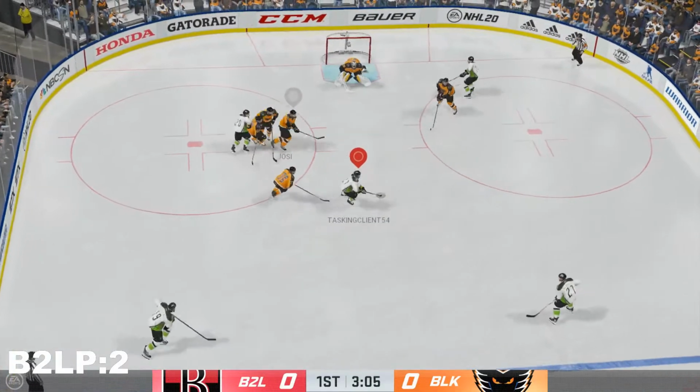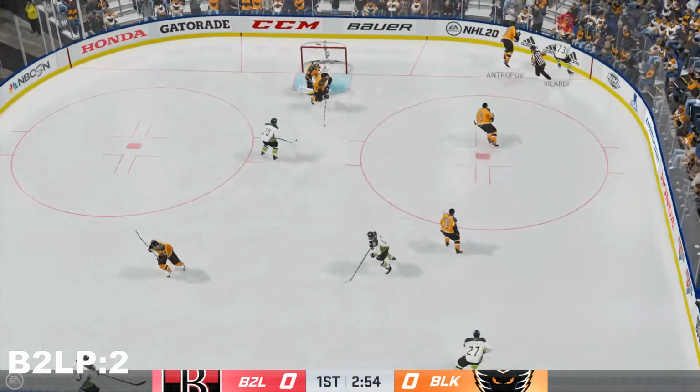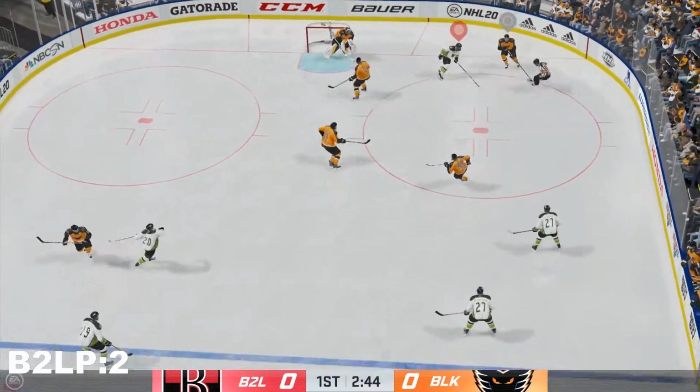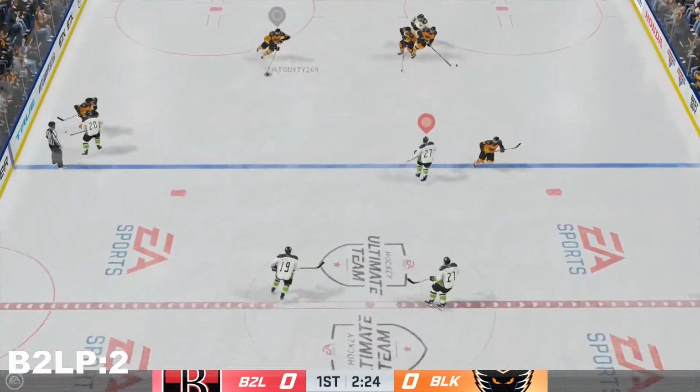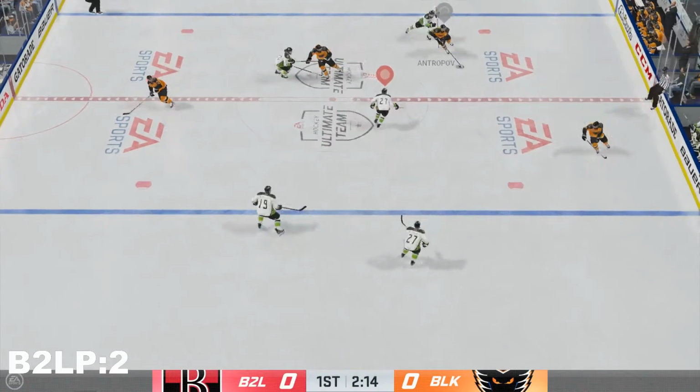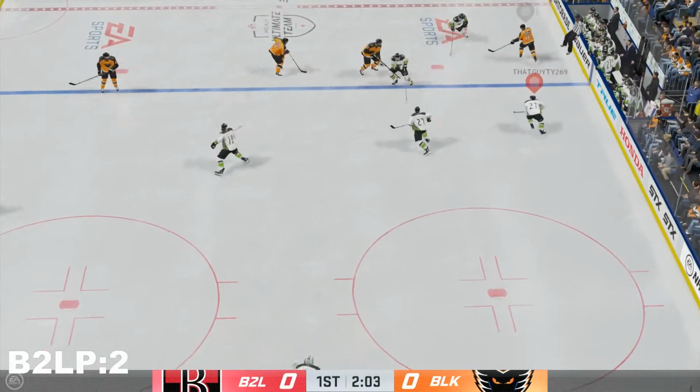We find Ehlers. One-timer shot from McDonough. Big save from Rene, as we're trying to get some goals in on our opponent. Just can't find the back of the net right now, as he's bringing the puck up with Zuccarello.